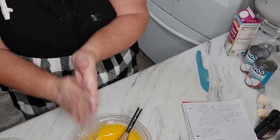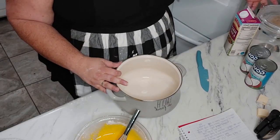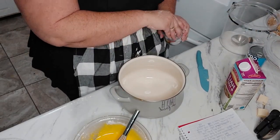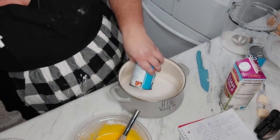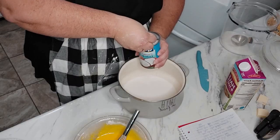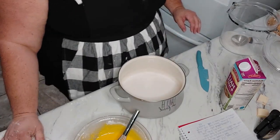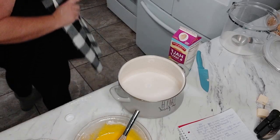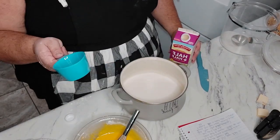All right, so we've got that. And now we are going to get our ingredients that are going to go on the stove. So we are going to whisk together the can of coconut milk, which again, we're doubling, so now it's going to be two cans of coconut milk. And we're going to do one cup of half and half, except again, we're doubling it, so it's two cups. This is a half scoop, so it is going to be four of these.